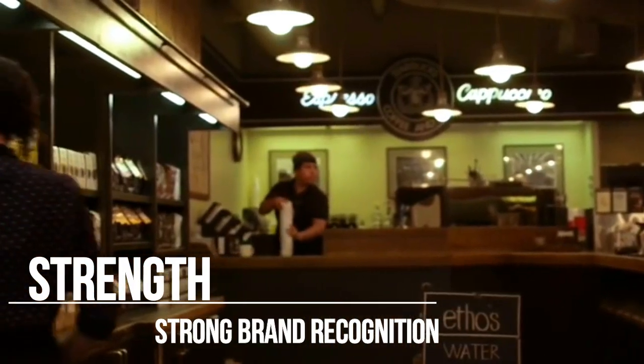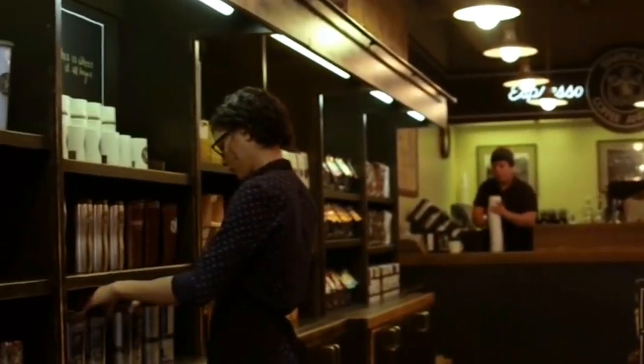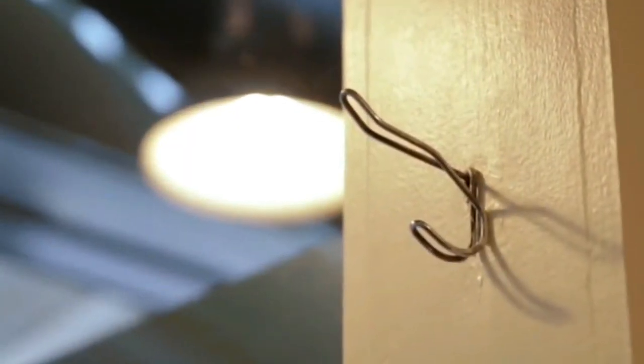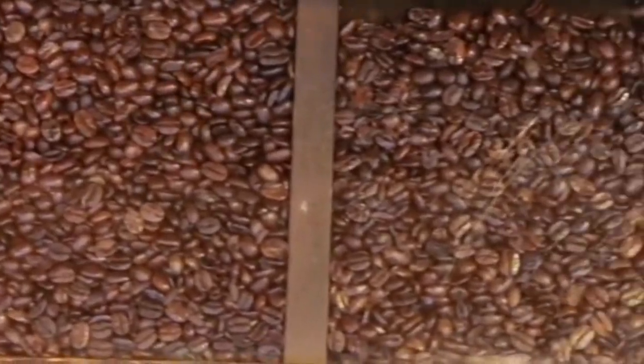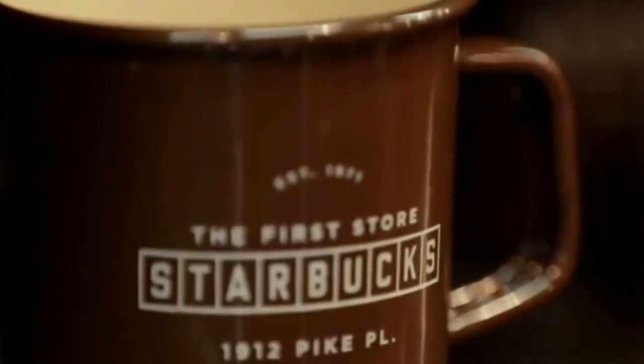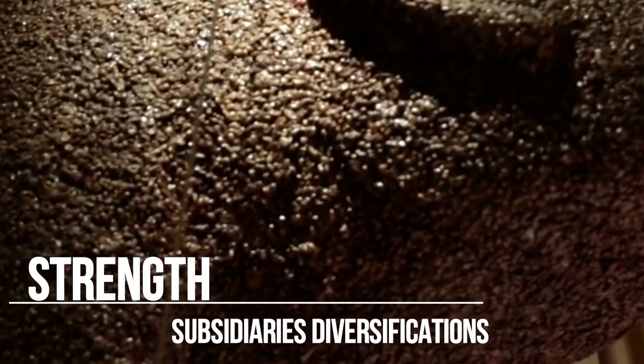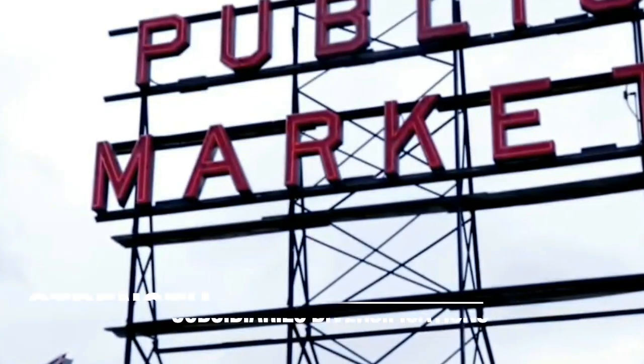Starbucks has strong brand recognition as they are present all over the world, where they have accessible stores in almost every state in a country. For example, 268 outlets are available in Malaysia. From the supply chain perspective, we know that they have superb supply chain management, as they are pursuing backward integration and diversification through subsidiaries.